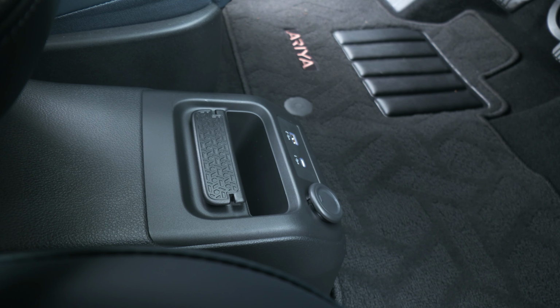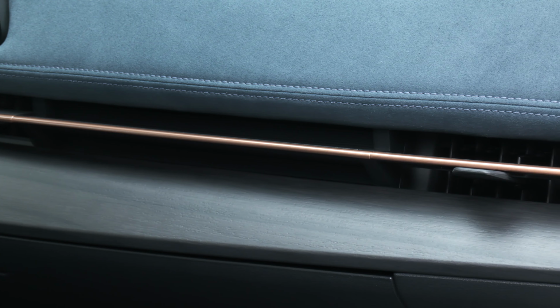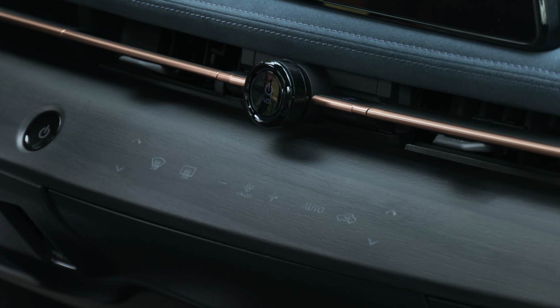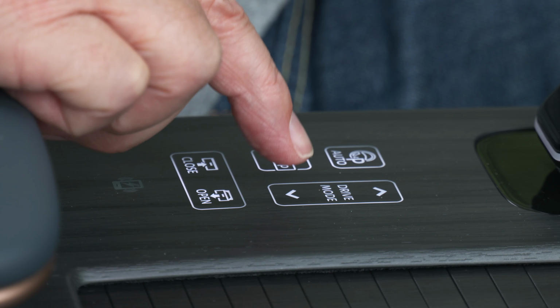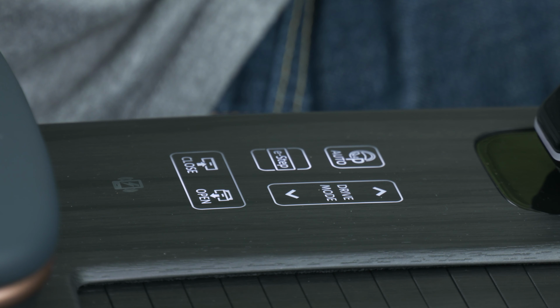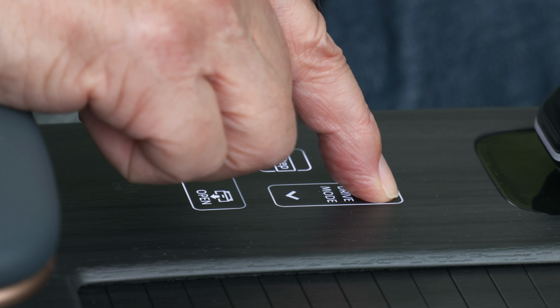The cord wrap is a clever touch. Style points for the strip of wood that reveals haptic controls on power-up. They have decent touch sensitivity. Can't say the same about the console's. They require a firm press, and selecting modes takes eyes off the road.